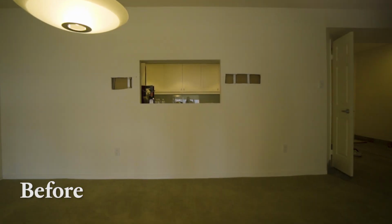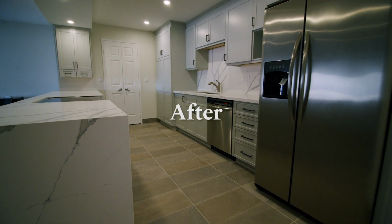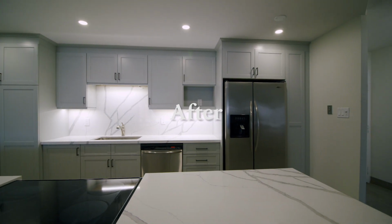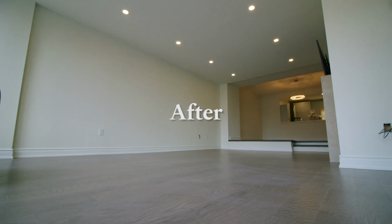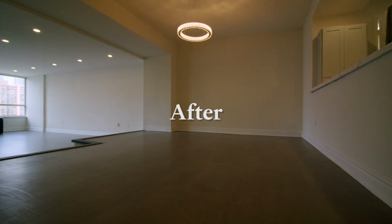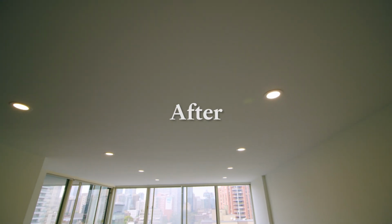So the major focal point in this space was open concept. There used to be a wall here that created a divide between the kitchen and dining room. We opened it up, extended the kitchen peninsula, and extended the kitchen to make everything bigger. So now, when you're in the living room space, you see this gorgeous kitchen, you see your dining room, the space just looks bigger, feels bigger, the colors are bright.